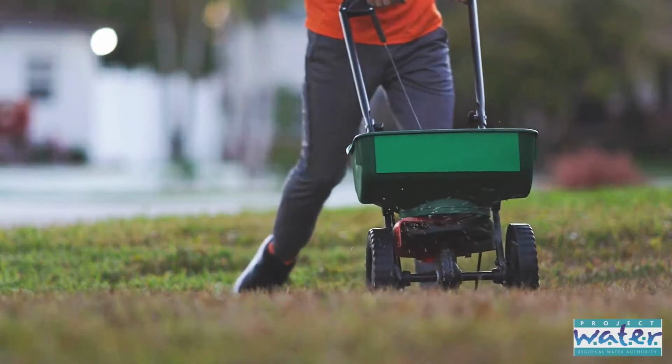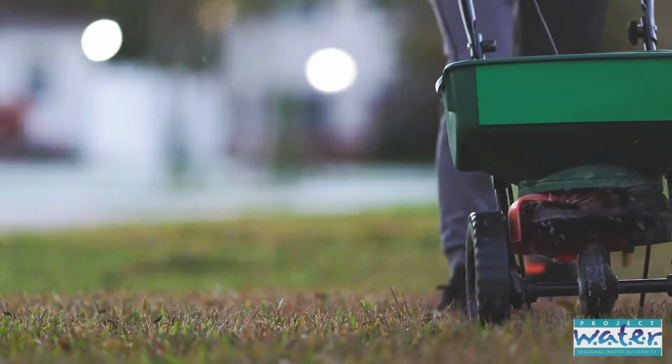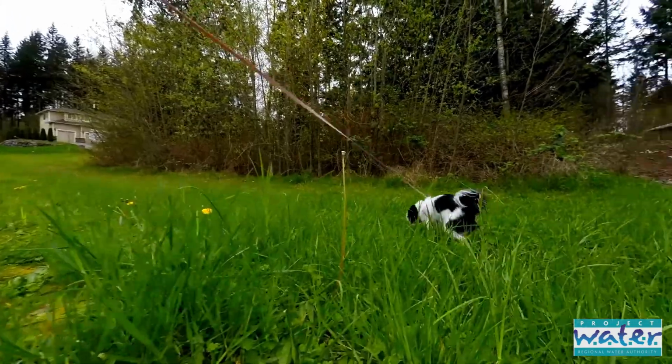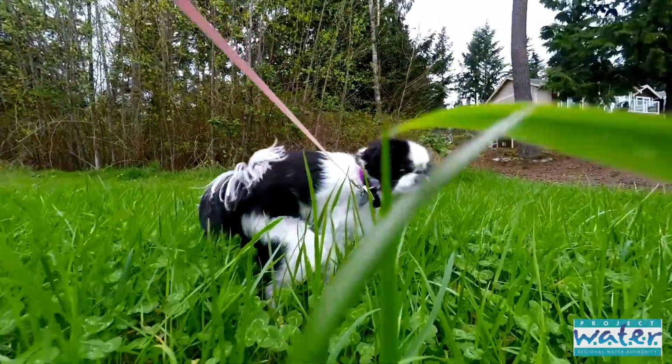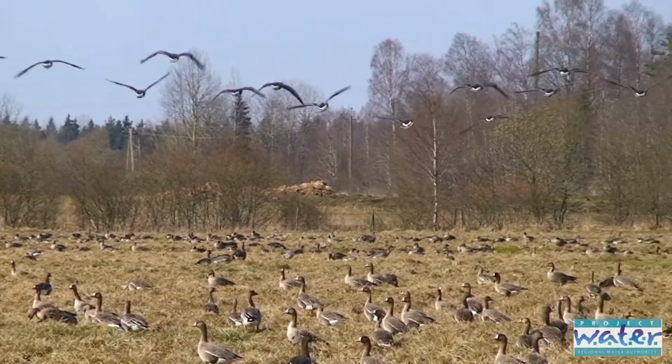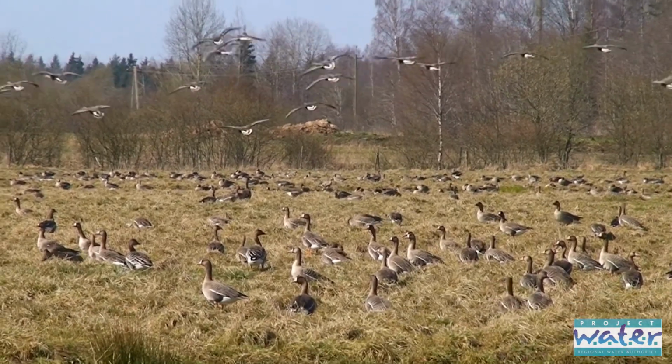Fertilizer can wash into a river from people's lawns or farms. It's used to make plants and grass grow better. Animal waste can wash into the river if someone's not picking up after their pet, or if there's a lot of geese on a soccer field, you have a lot of goose poop. When it rains, that washes into the river.